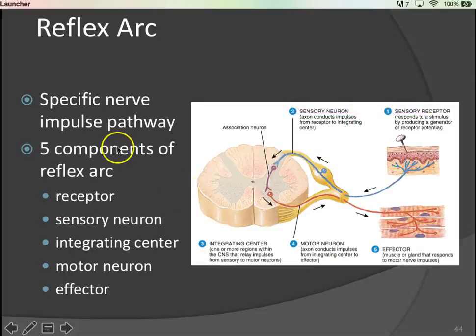All right. So a reflex arc has 5 different components. First you have the receptor. Again, like the pain one, you have to actually feel it. If you're not feeling it or you're not picking up on it, you can't respond to it. So the first thing is going to respond to a stimulus. Then the second part is going to be the actual neuron.